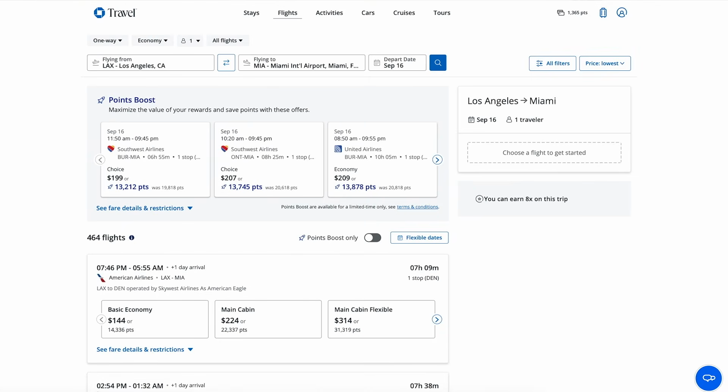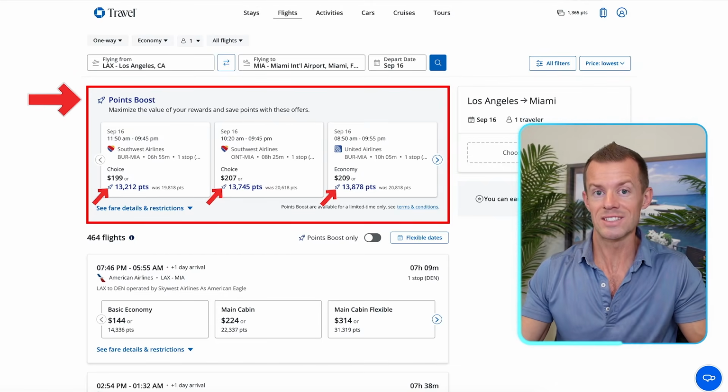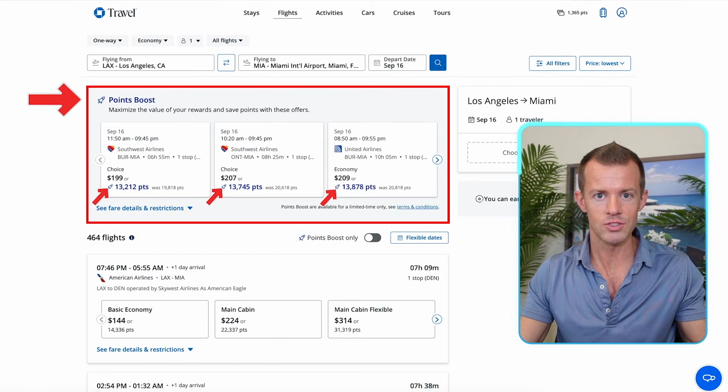Now about that feature called Points Boost, which is much newer ever since the card got revamped. When you go into the Chase travel portal to start looking for different things here, you'll see oftentimes a section called Points Boost right there at the top. Also, as you scroll around, you'll be able to identify a Points Boost opportunity with a little rocket ship icon, basically standing for an accelerated value for your points, which is good.